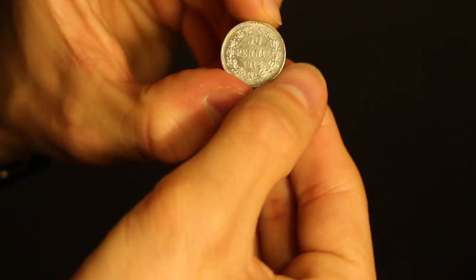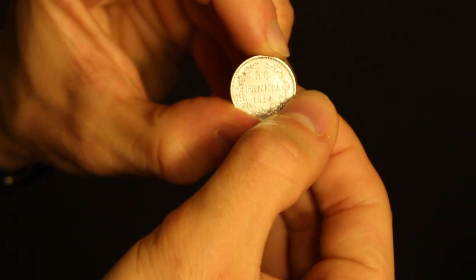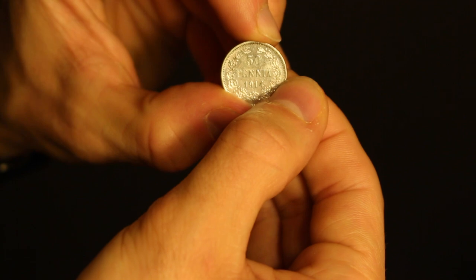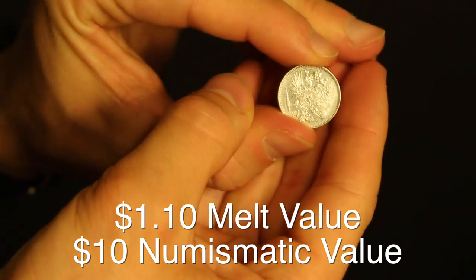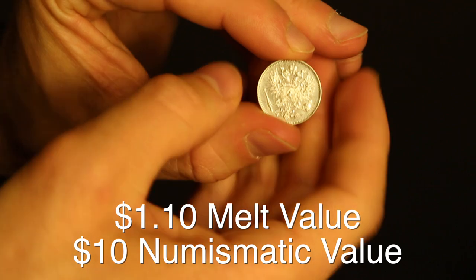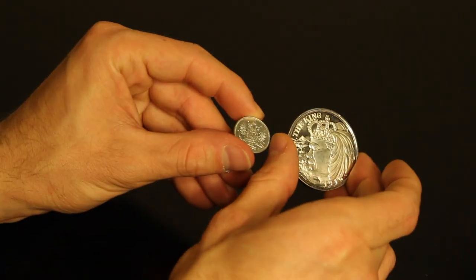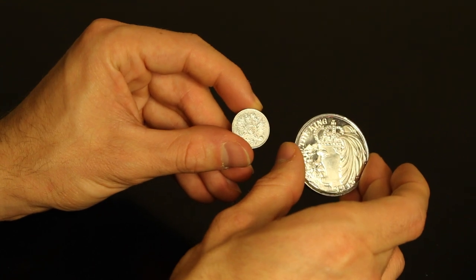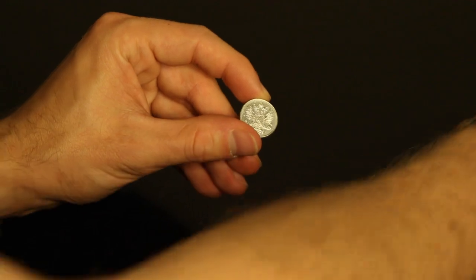Next up, we have this teeny tiny little coin. It is a 50 penny coin from 1914. I believe it's a Finnish coin, and I looked it up online, and actually this does have some value to it. This particular coin in this condition goes for about $10, which is about 10 times its silver value. The silver value is a little over a dollar. I mean, it is really small. You can compare it to that Zulu coin over here, and you can see that it is teeny and tiny, but not too bad for $10, right?